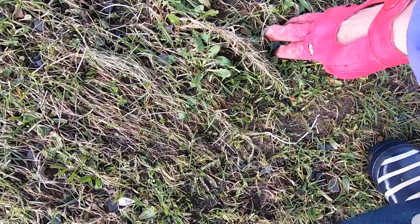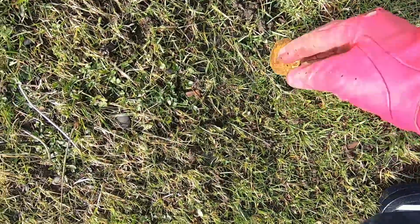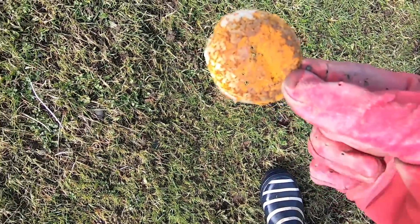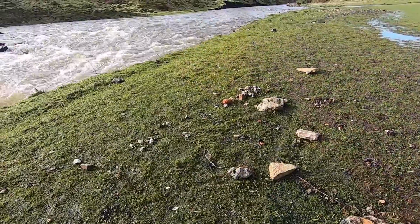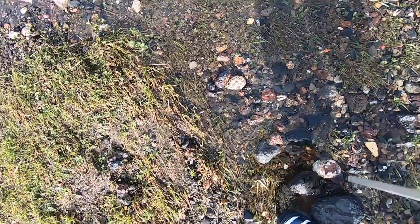I think it might be. No, it's a little stone. Ah, here we got one of these. I found a few of these, and I think they're the hubs of pram or bicycle wheels, vintage ones about the 50s, 60s. That's the main river, and here's a little mini river that's formed.